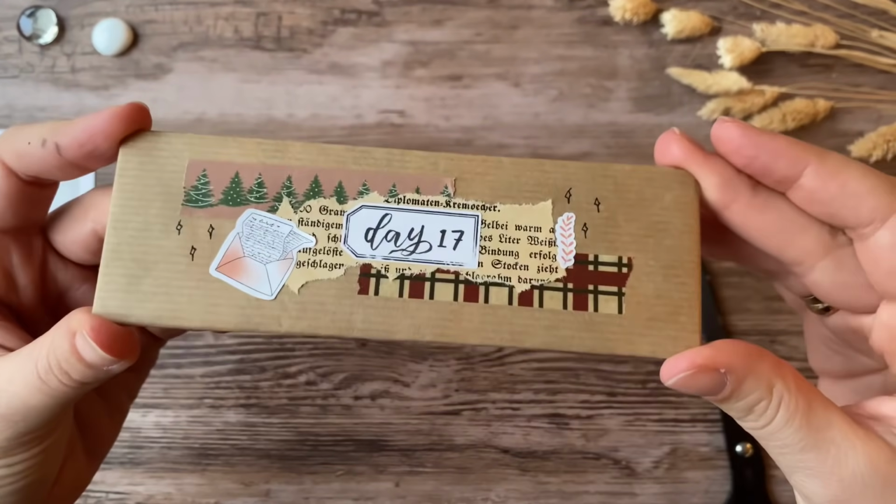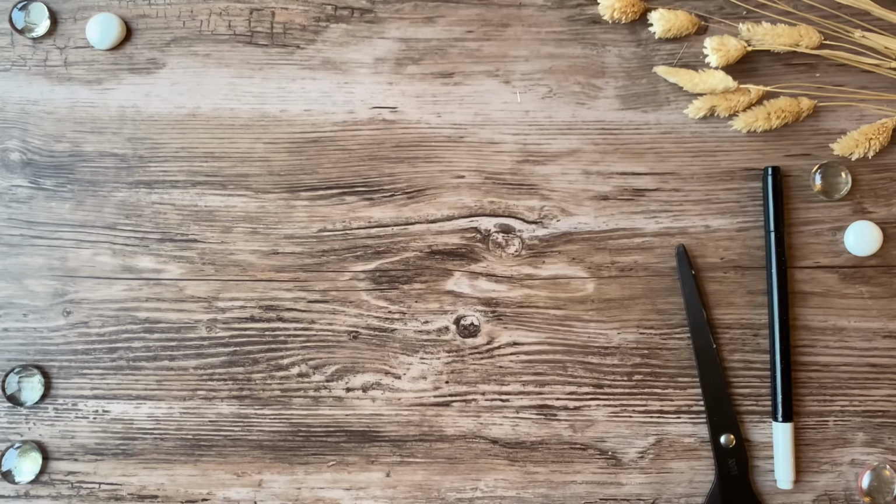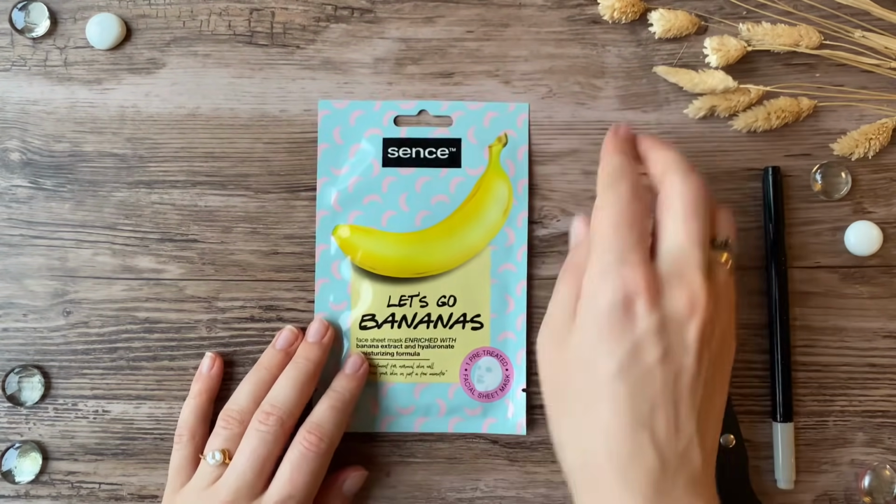So that was day 17, moving on to day 18. This one is very different. This is just a fun little gift.